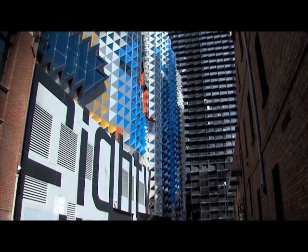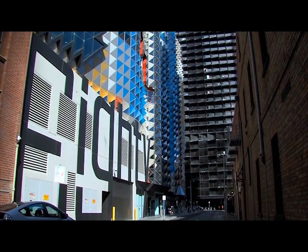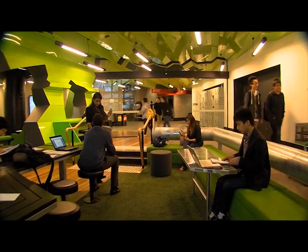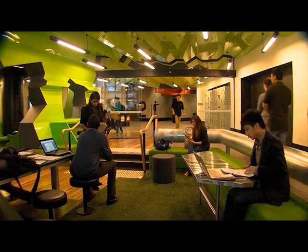I am ecstatic. It is absolutely a fabulous building, and I think that there are all sorts of ways that this has been played back to me by students and staff. One day I was standing in the front of the building and this staff member rushed up and said to me, "This isn't a building, it's a community."